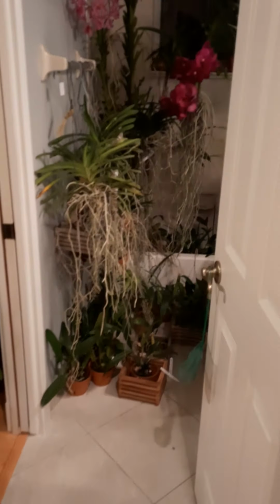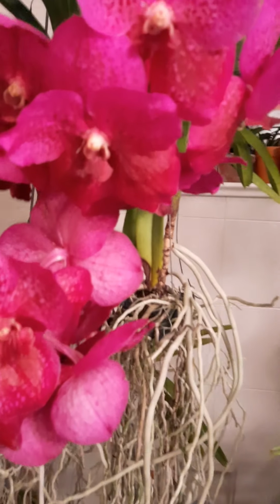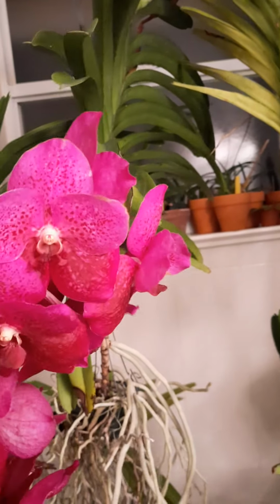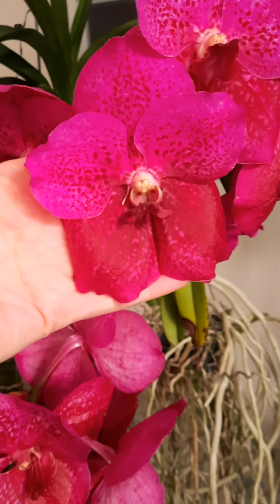And there are some more Vanda types. There are few blooming, and again they need water badly, because I feel like they want to drop some leaves. Let's see if I can even show the flowers. I love those. They're so beautiful.